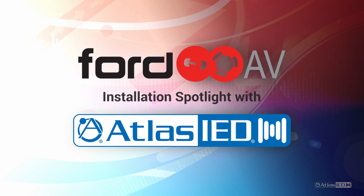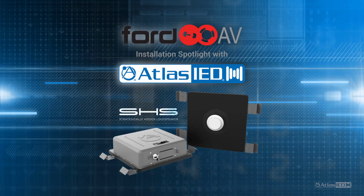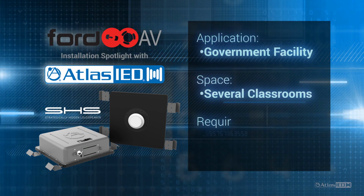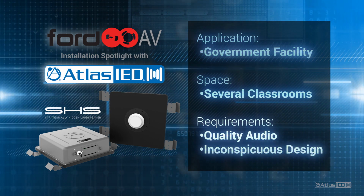I think of great audio when I hear AtlasIED. The sales teams are very responsive, quotes come around quickly. My first experience with the SHS speakers was in an installation for a government facility. They had several classrooms, one of them was a combinable space, and they really just needed good quality sounding audio with very little impact on the aesthetics of the room.